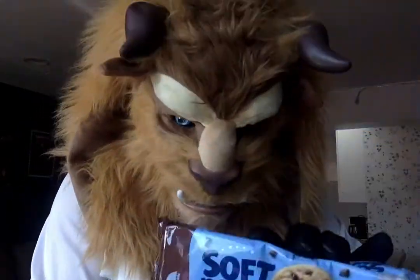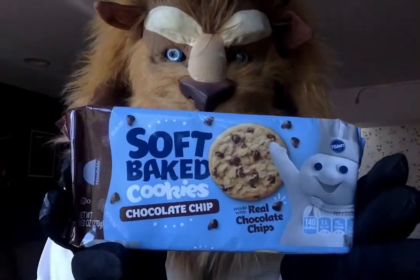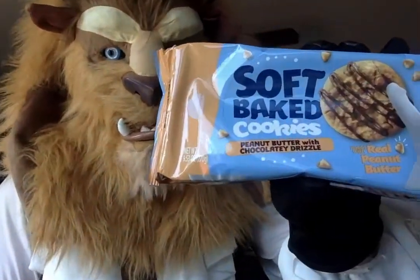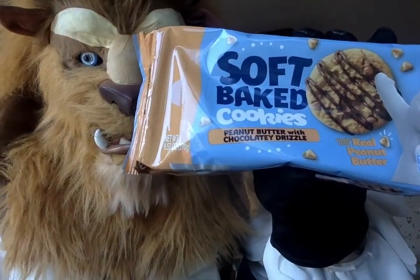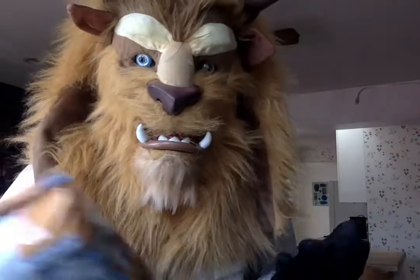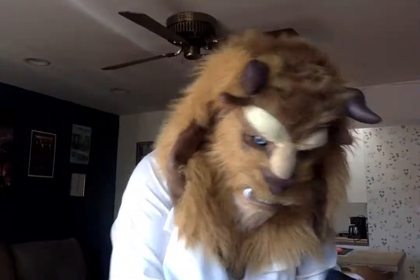I think that's closer. But yes, as you'll notice here, soft-baked chocolate chip, soft-baked butterscotch chip, butterscotch chocolate chip, that is. And, of course, soft-baked peanut butter with chocolatey drizzle. Chocolatey drizzle! What could be finer? Well, we'll find out how fine this is today.